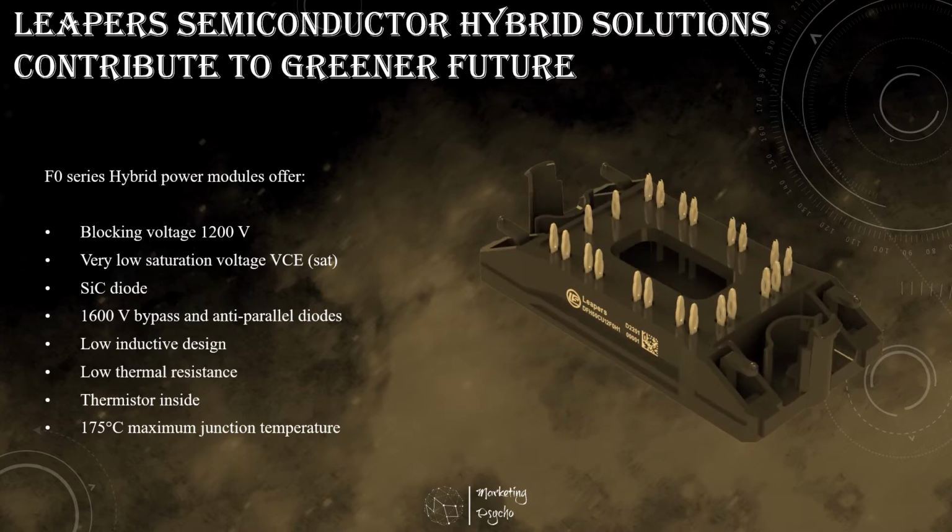Lippert Semiconductor strives to provide the most reliable solutions for power electronics engineers across the spectrum of industries and applications. That is why Lippert Semiconductor introduced to the market its latest F0 series hybrid power modules. F0 series are 1200-volt hybrid power modules with press-fit terminals which integrate high-performance IGBT chips and silicon carbide diodes. F0 series hybrid power modules are specifically designed for solar inverters, UPS systems, fuel cell DC-DC converters, and energy storage systems.